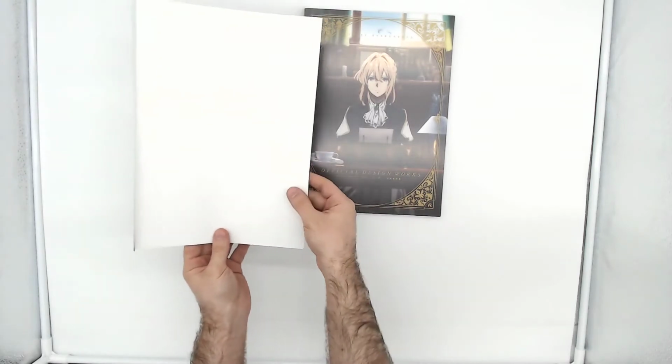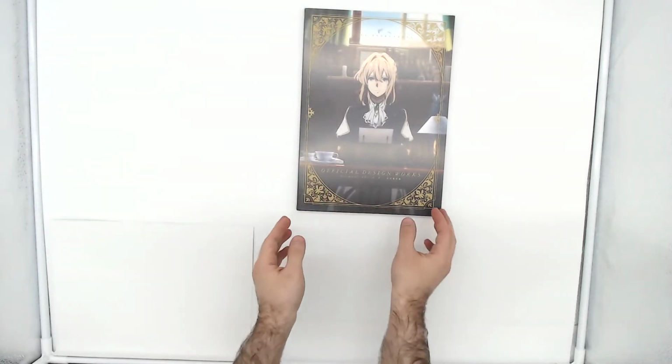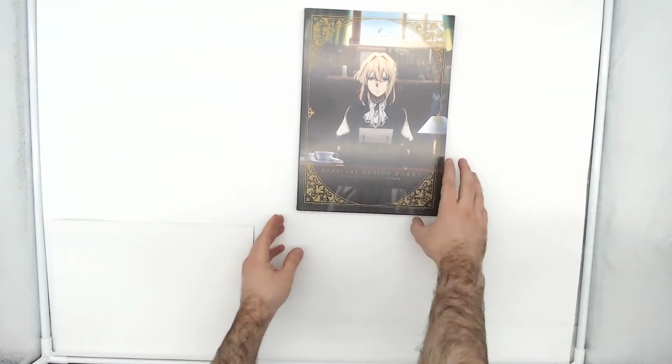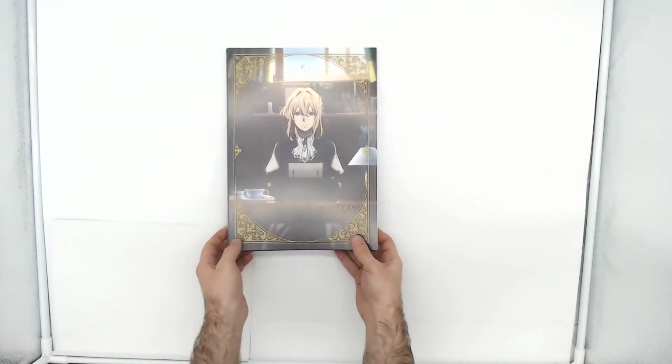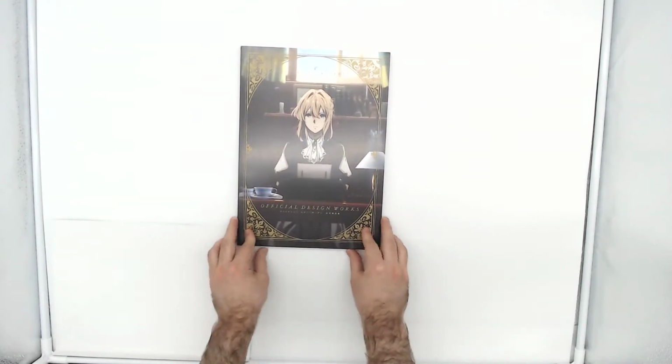I believe this is a legitimate book, but I haven't seen that for art books before, because usually covers cover the whole thing, or there's like an obi, which is like a strip down here, so it's quite unusual to see that. Now here we have the actual book.